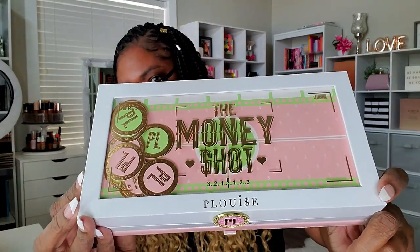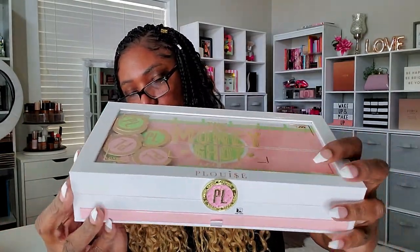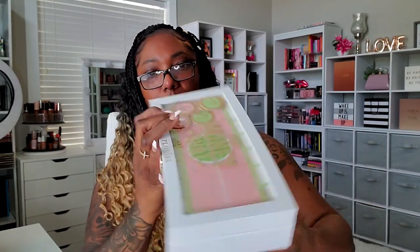These are the big boys, the big palettes. First one, the money shot. The money shot, the shmoney shot. Confidence within is something money can't buy. That is very true, honey. Very, very true. Ooh, she pretty. Same P. Louise packaging with a pretty little thing on the front. All right, let's open her up.